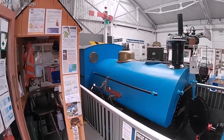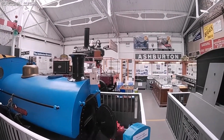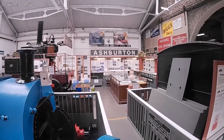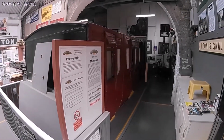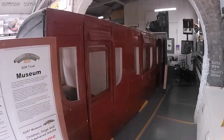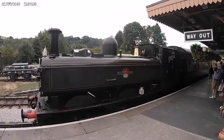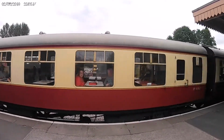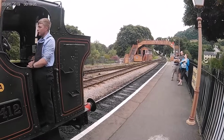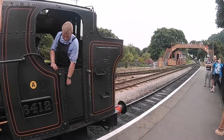We'll just take a quick look in the museum. It's packed with interesting artifacts and memorabilia. And off it goes again.